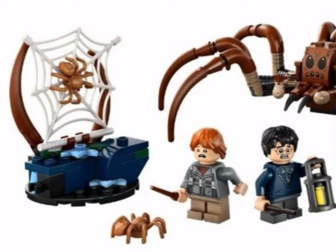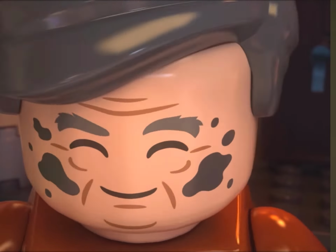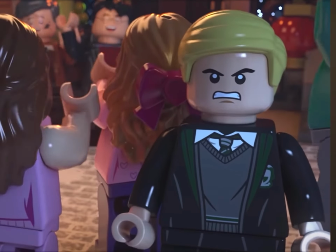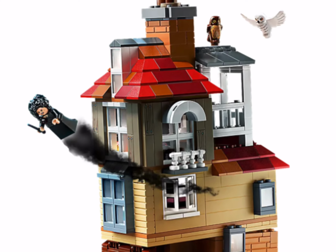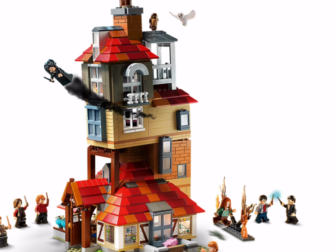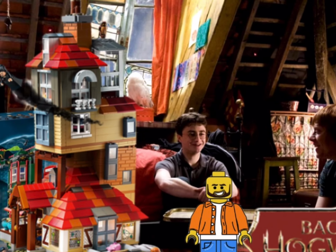So that's it. All of these sets are coming out this summer on June the 1st, with the exception, of course, of the Advent Calendar coming on September the 1st, which is Back to Hogwarts Day. And the D2C set that's releasing on September the 1st is a Burrow, and I've already done a separate video on that, so go and check that out if you haven't already.